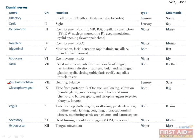Now I'll mention cranial nerve 8, the vestibulocochlear nerve. This goes from the ear to the brain, so it of course mediates the 2 functions of the ear, hearing and balance. The glossopharyngeal nerve, cranial nerve 9, the major functions include taste from the posterior tongue and control of secretions from the parotid gland. The vagus nerve. This is one you definitely want to know about. Cranial nerve 10 is the major parasympathetic nerve that innervates visceral organs all the way down to the splenic flexure of the colon. It also mediates taste from the epiglottis region, swallowing, and palate elevation.